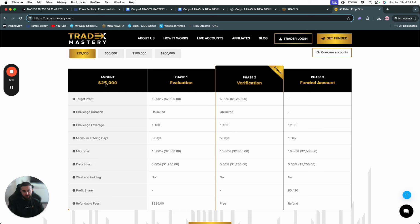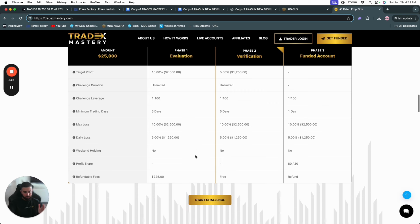So if you're on a 25K account, you cannot lose $12.50 in a single day. If you violate the daily loss, you lose the account. If you violate the max loss, you also lose the account.